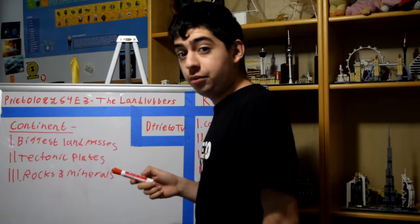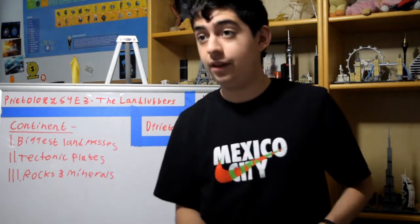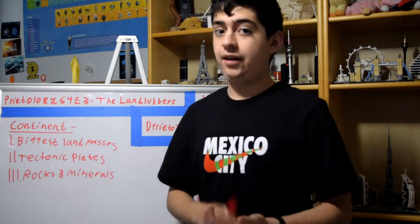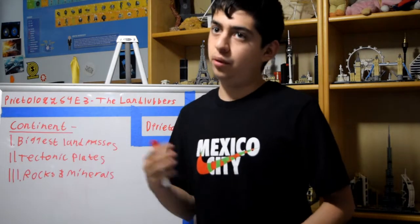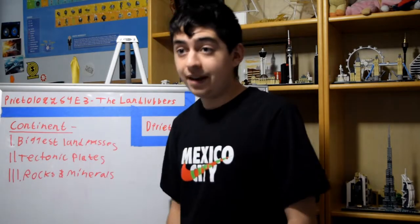For our first term, there's a pretty big chance that you're on one of these big land masses. It's continents. There are 7 of them in the world: Africa, Antarctica, Asia, Australia, Europe, North America, and South America, in alphabetical order if you want them. They are the biggest land masses on Earth.